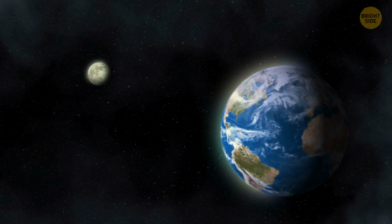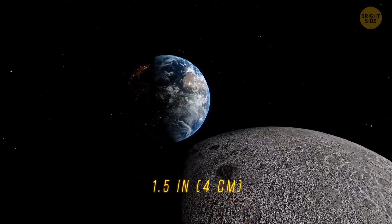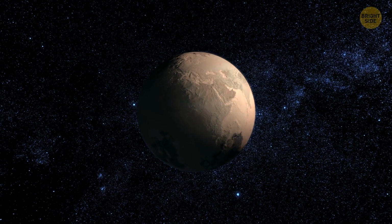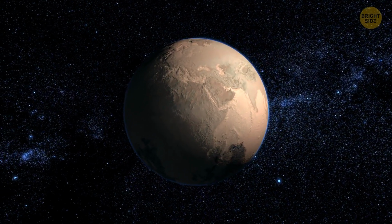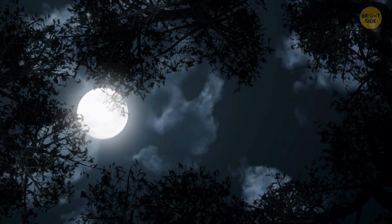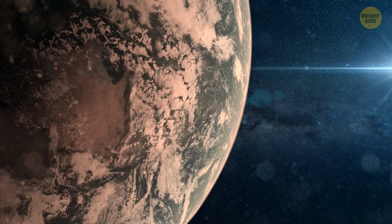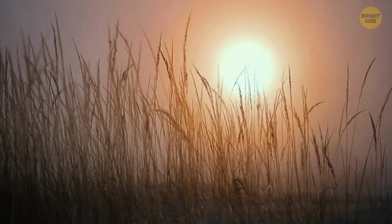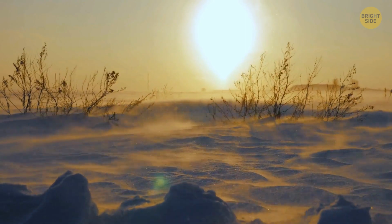The moon is also moving away from Earth at the same rate at which your fingernails grow. That's about 1.5 inches per year. You should really cut those. If one day it floats away into space, our planet will have to live through tough times. Without the stabilizing pull of the moon's gravity, Earth's tilt would start changing wildly, from no tilt at all, meaning no seasons, to a large tilt, resulting in extreme weather.